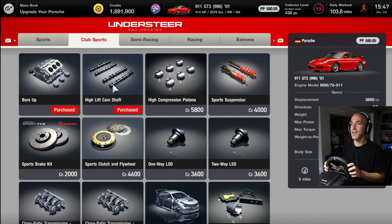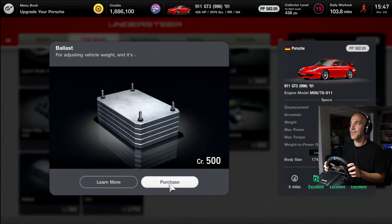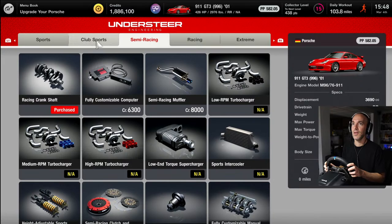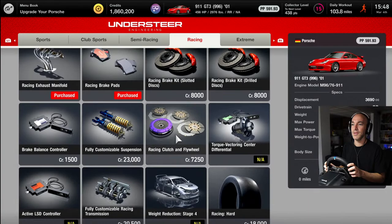I gotta get it to 600. I don't even know if it's gonna make it. That doesn't do jack diddly. The weight reduction doesn't do anything. How about the suspension? Does suspension give me anything? No. I might have to put another like 60 grand into this car. That doesn't move it at all. There, that takes me to 591. That doesn't move me at all either. I need like 9 more.